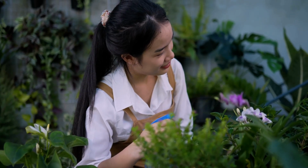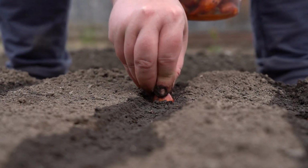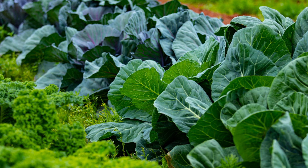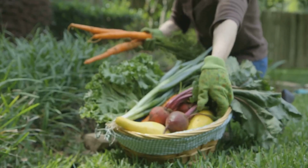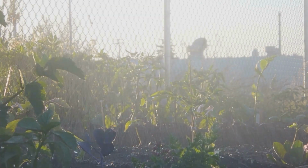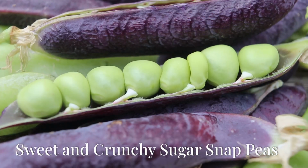Hey there, garden enthusiasts. Ready to get your hands dirty and start your vegetable garden early this season? I sure am. Today we're diving into the top 10 vegetables perfect for early planting in northeast Pennsylvania. These are the tried and true varieties that have graced my garden for years, and I can't wait to share them with you. So grab your gardening gloves and let's get growing.